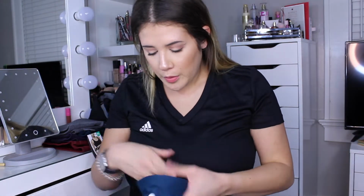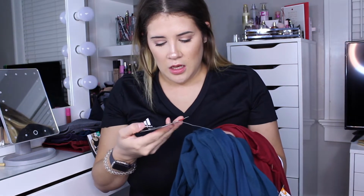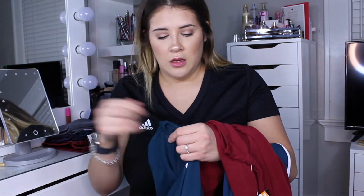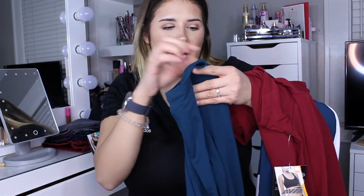But so far I spent $20 here, $10 on this shirt, so that's about $30, and then $12 here, so about $42, and just these three items. So I mean, that's not really going to break the bank because they're super affordable. Again, like I just said, $12, $10, and then $20.